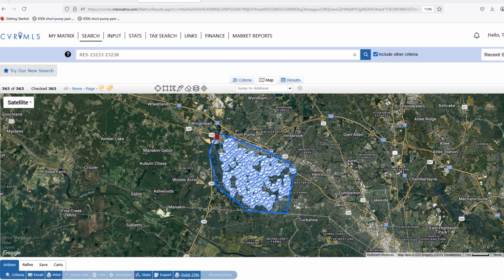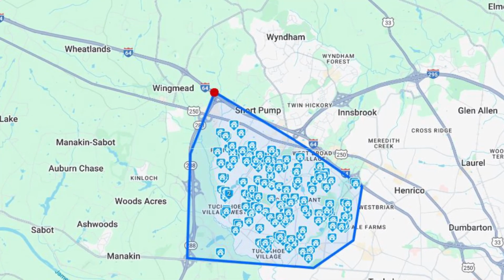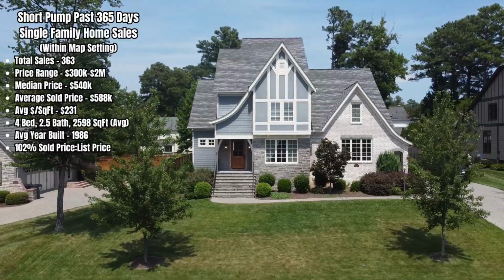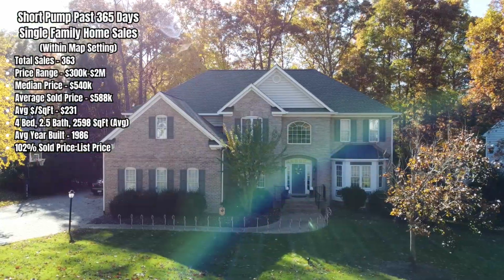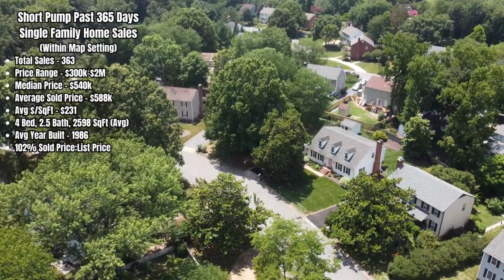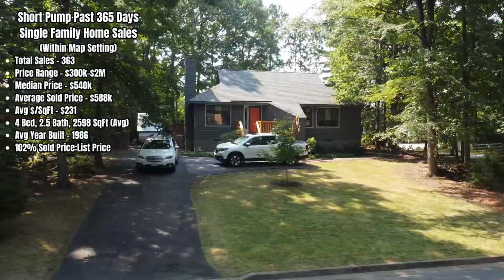Searching back over the past 365 days of single-family home sales, here are the stats for each area. I will start first with Short Pump. Within the highlighted map area, there were a total of 363 sales ranging in price from $300,000 to $2 million. The median price point was $540,000 and the average price was $588,000. The average home was a 4-bed, 2.5-bath home with just under 2,600 square feet, and it was built in 1986.